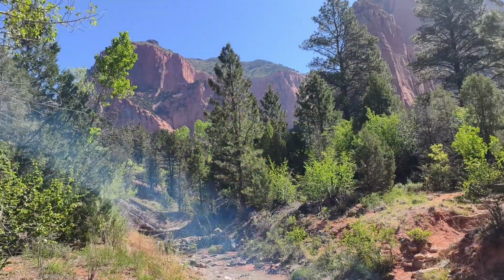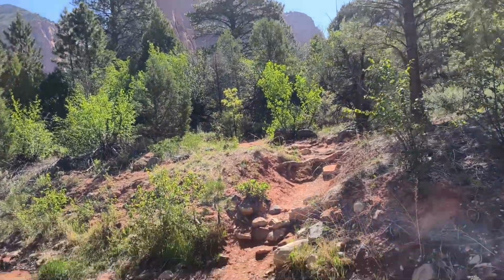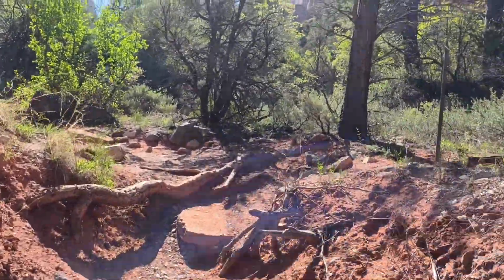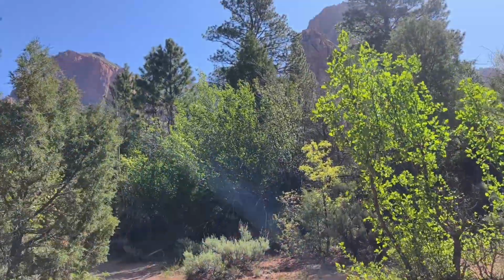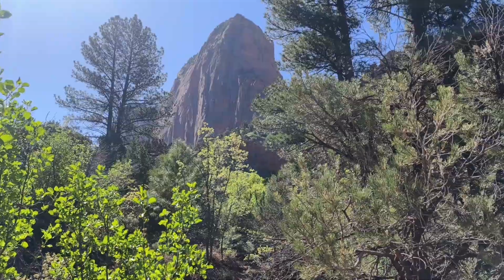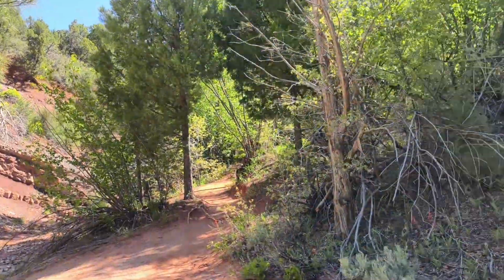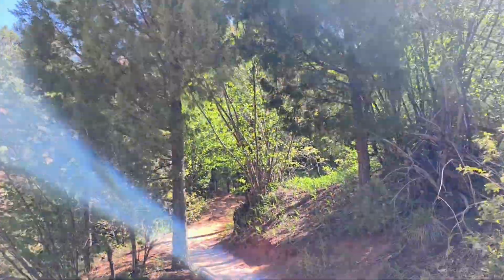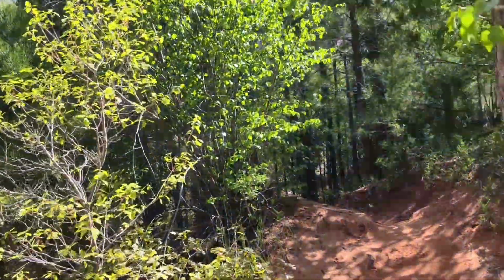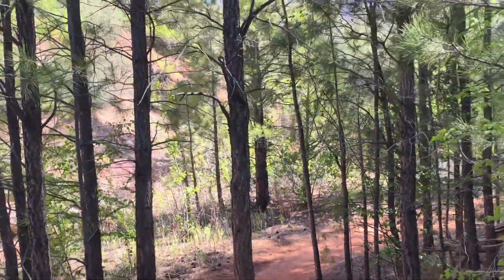I would guess that I'm about a mile in. I've been dealing with a little bit of low blood sugar this morning. I thought it would come up once I started exercising, but it's being a little stubborn and staying low, so I took a little break and had a little snack.